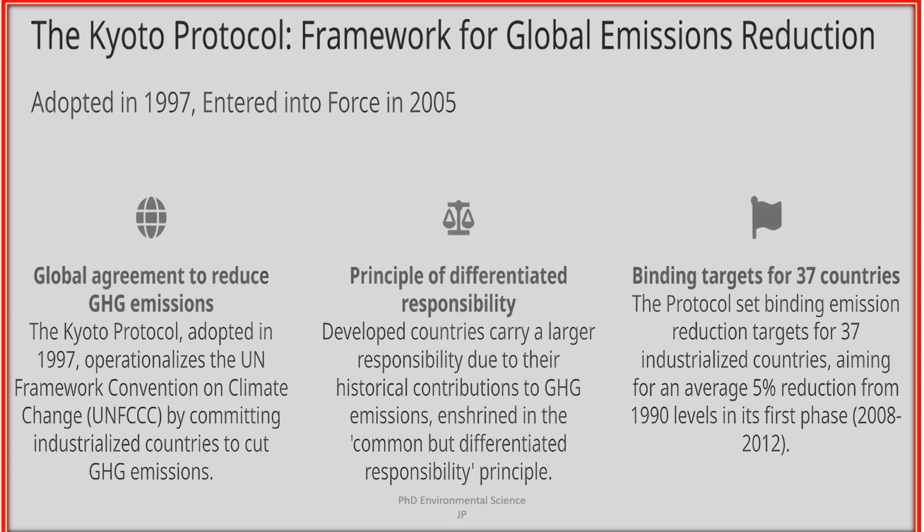This means that while all countries should help fight climate change, developed countries should do more because they have contributed more to the problem. The Kyoto Protocol has a list of countries in Annex B that have been given specific targets. It includes 37 developed countries and countries with economies in transition, as well as the European Union.